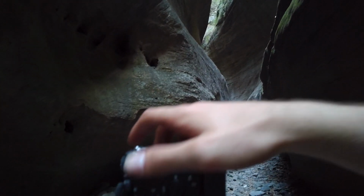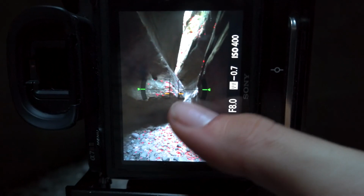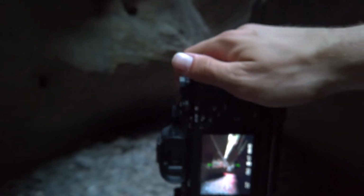So let's see if I can show you what I have up on the back of my camera at the moment. So you have the pebbles leading you into the shot, and you have the canyon sort of guiding you through the curving shape of them. I think it could work out quite nicely as a composition. I'm going to be shooting this one at 3.2 seconds at f8 and ISO 400.